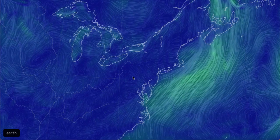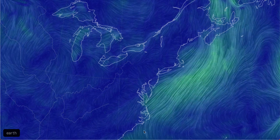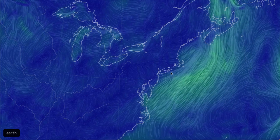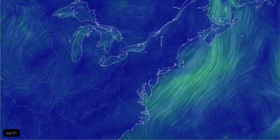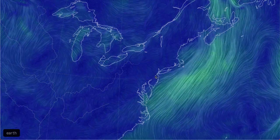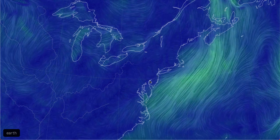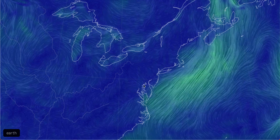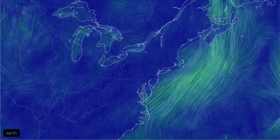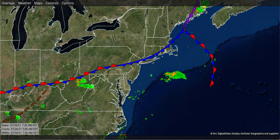So when we take a look at our wind pattern, you can see our nice southwesterly wind out ahead of the cold front right along the Jersey Shore and just south of Long Island. The cold front itself is basically cutting through Long Island and bisecting the I-95 corridor and then dropping south towards the Delmarva Peninsula. As this cold front sinks south, there will be that threat for showers and thunderstorms. You can see the cold front right here.